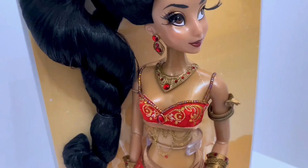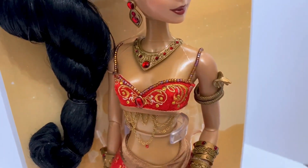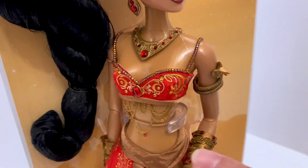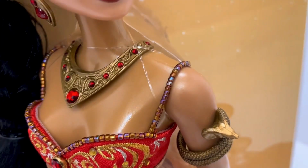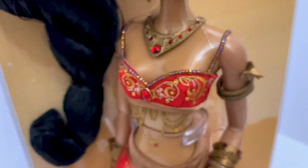Coming down now, she is very much not like the teal one at this point. This is where things start to get a little more sultry, I guess is the word I'll use. So we've got a beaded strap here on both sides with some multicolored beads here. You can kind of see they're different colors of like blues and purples and golds. This also goes across the top here.